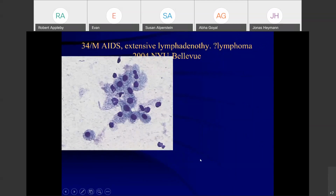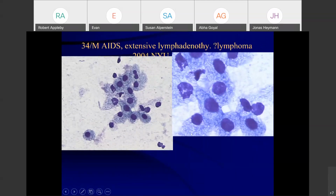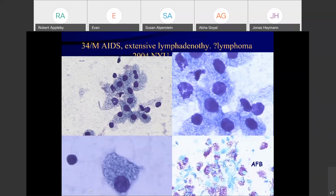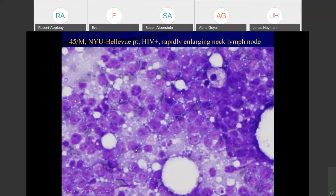And a Bellevue patient, they want to know lymphoma, AIDS patient. But in Diff-Quik, you could tell right away it's not lymphoma. You have numerous negative images. It's AIDS. Then you confirm with this on cell block. But this comes 1 day later. You could tell right away when you look at the cytology.